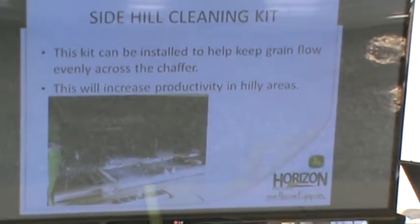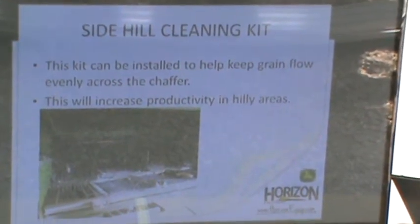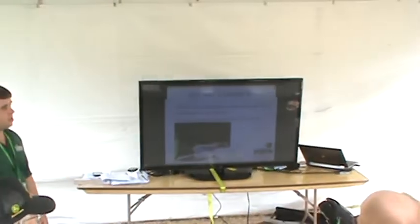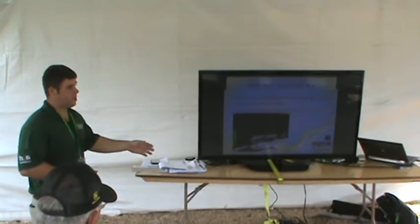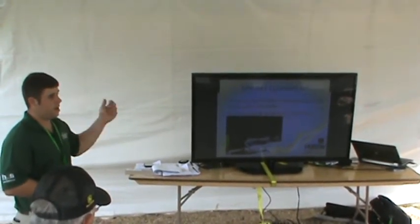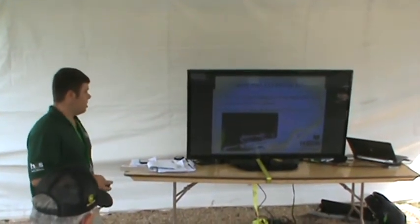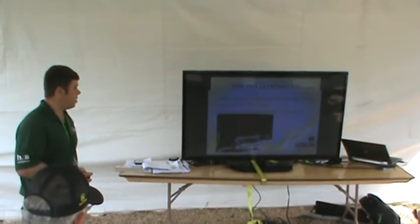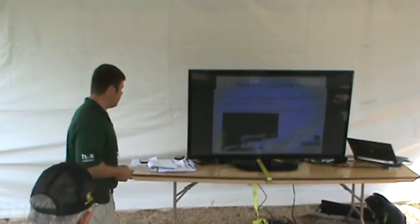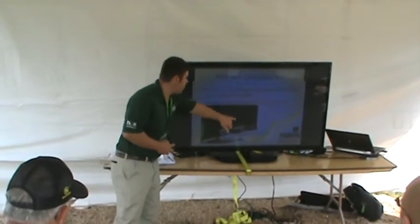Here we got a side hill cleaning kit. This is another update you can do. This kit can be installed to help keep your grain flowing evenly across your chaffer. This prevents, when you're in hilly areas, the grain staying on one side of your machine, which increases your risk of the grain going out the back of the machine. This will increase your productivity in hilly areas. It's a pretty good update. There ain't much to it. Just put a middle divider in here, and it's got flaps on the middle divider and on the edges there.